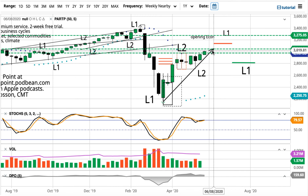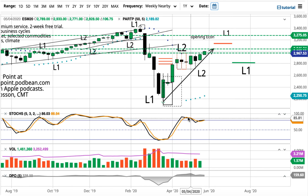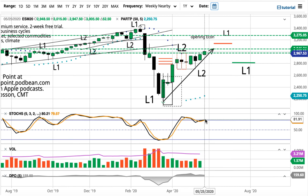At any rate, I've given you some upside possibilities here. I'm concerned that it's really not going to go much above the 3,000. Maybe it can get into that 3,100, 3,200 area, but I think it's going to probably stop shy of 3,100 just because of this potential overbought again, but negative divergence, meaning it's even more overbought than it looks like, okay?